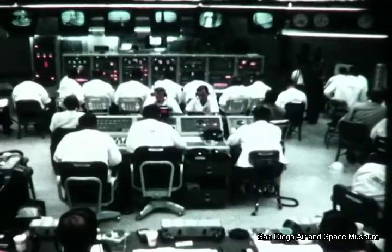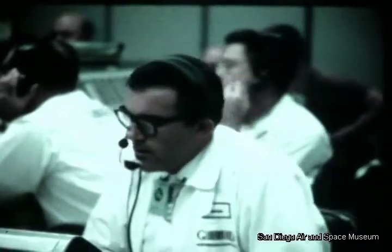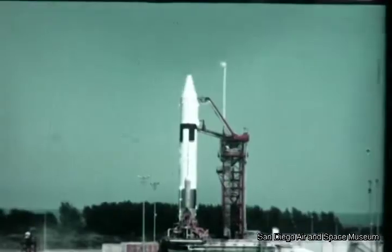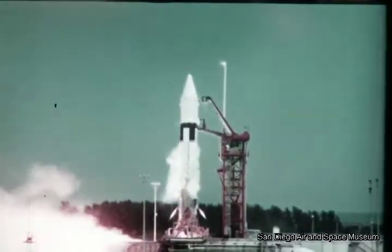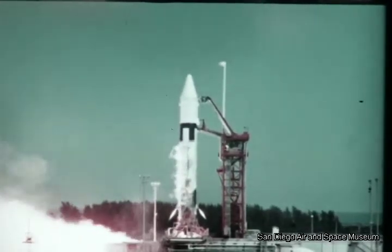Six hours of countdown was performed on 7 May. On the morning of May 8, 1962, at 7:20 a.m., countdown was resumed. At 2:49 p.m. Eastern Standard Time, Centaur Flight F1 was launched from AMR Complex 36A.